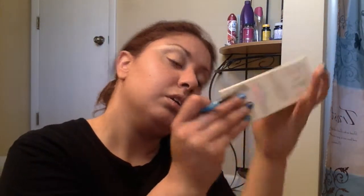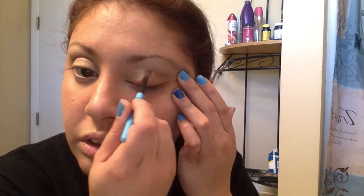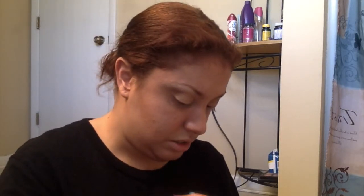So let me see what shade this is called. 1, 2, 3, 4, 5, 6, 7. This is Sienna. So this color is Sienna. And we're going to use this in our crease. And we are just building the colors. So dip into a little bit more Sienna and just build.